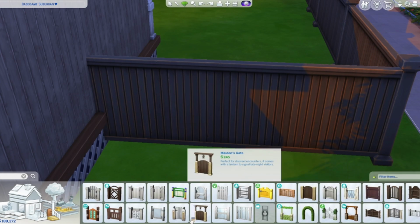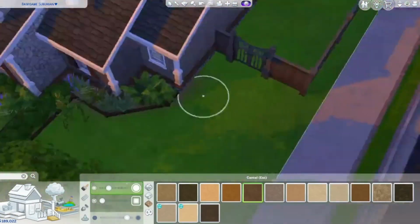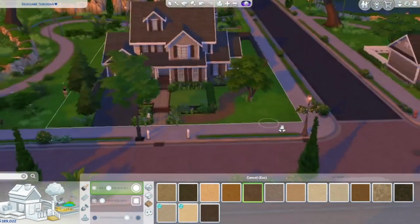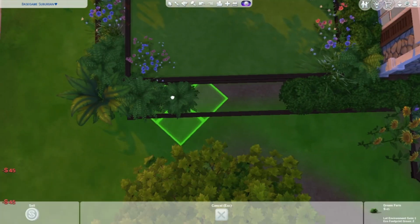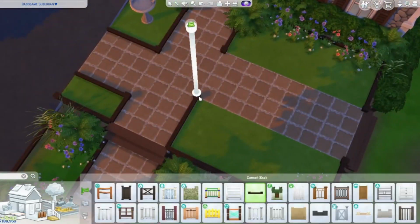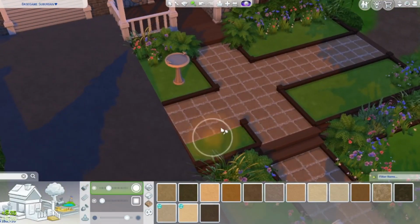I'm living for it. Around this part in the video is when I decided to get rid of the pathway going from the middle pathway to the driveway and put another pathway from the middle pathway to the backyard, so it all feels connected. I put a little gate, and I just feel like it's really cute. I really feel like this house came together in the end and it looks really good.